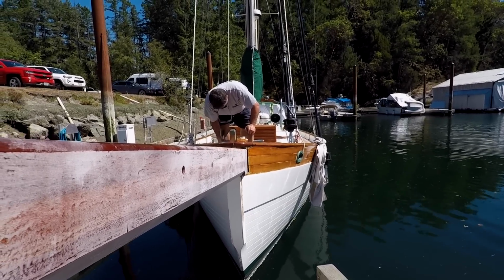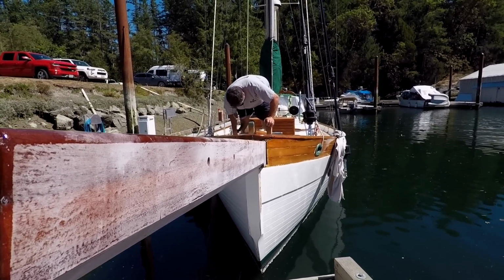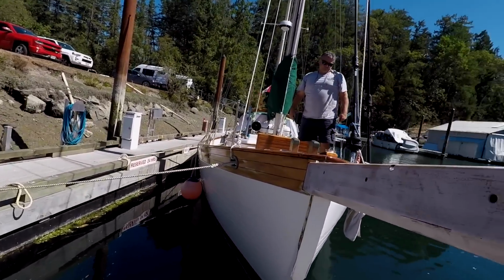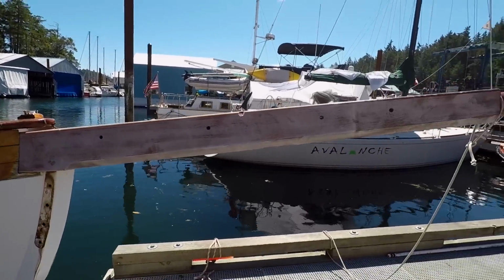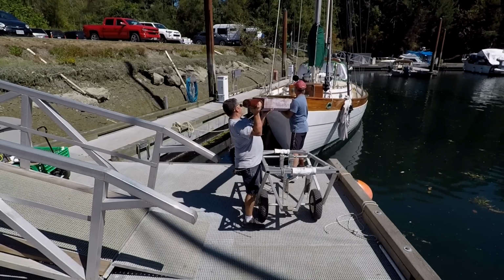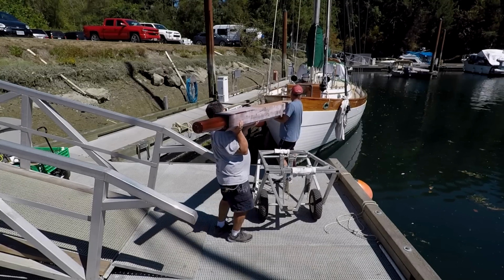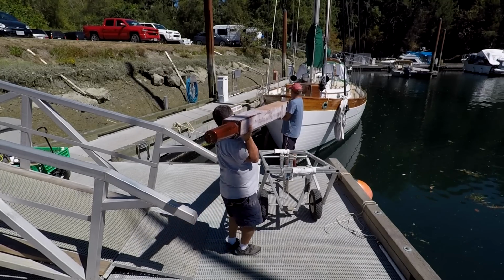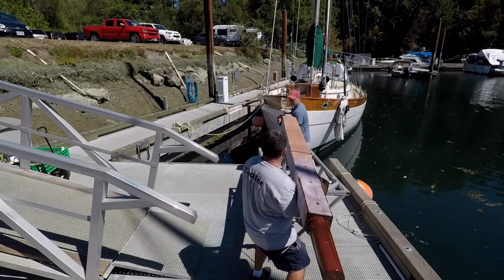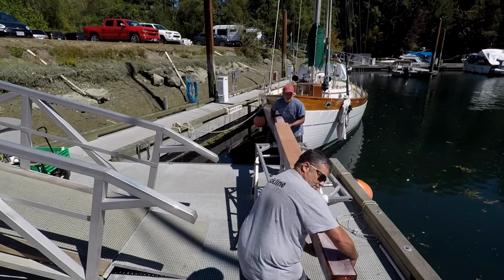Well, if you haven't already guessed, part 3 of the project was the bowsprit replacement. After looking at it pretty closely up in the shop, a decision was made to just retire the old one, which was 44 years old, and have a new one built. So this is made of 4 layers of sapele mahogany, horizontally laminated. And the reason we went with horizontal laminations is to help prevent water intrusion from the top.